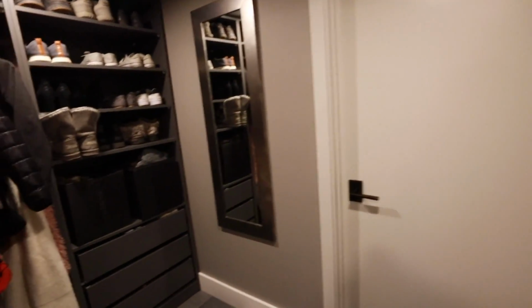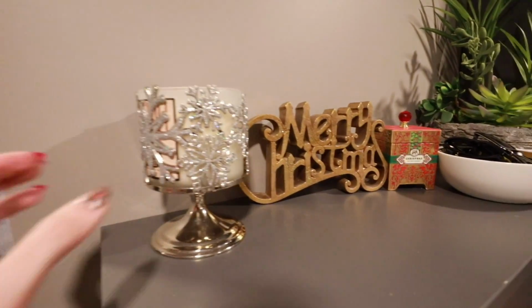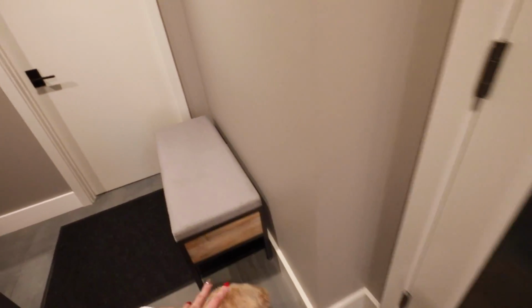Another storage room here. And this is kind of where we come in and hang our coats and everything. So I put a little candle holder, Merry Christmas, in a little box here. There isn't really anything crazy. I feel like this little bench could use a pillow though. Yes, we will do that.